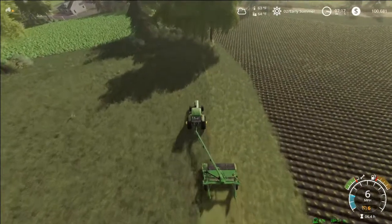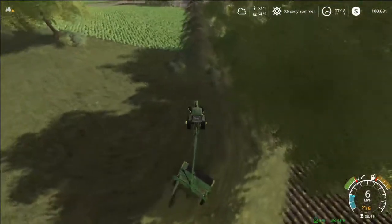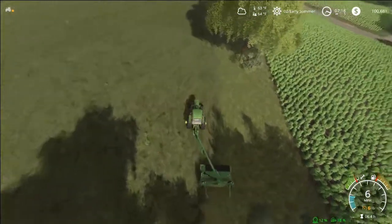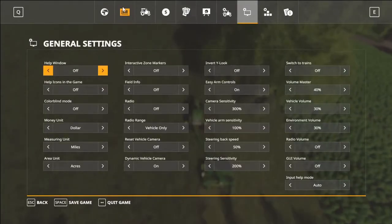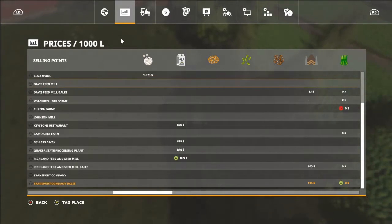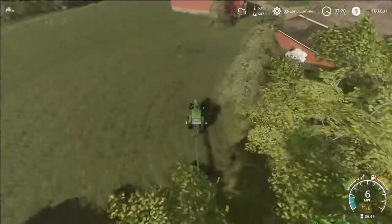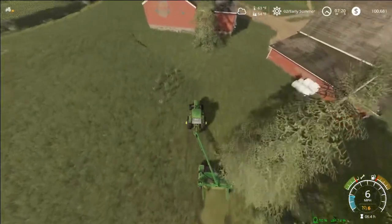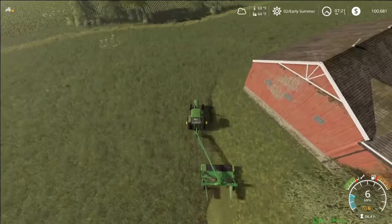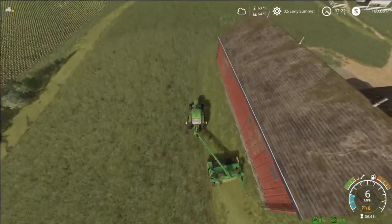I did test, like I said in the last episode, how much one silage bale was going to be. And at the moment, they are $300? Let me see here real quick. Okay, so it's dropped. It's down to $114 per 1,000 liters, which isn't too bad. I could have sworn that it was up to almost 300 when I had tested it. So, decent amount of money. We'll get about $300 to $400 a bale is what we're looking at, which isn't too bad of a price if you ask me.